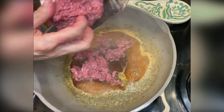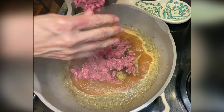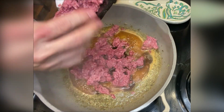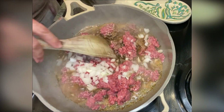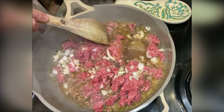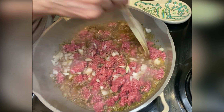You can put the whole package in and just pound it up, or you can do what I'm doing, which is just kind of crumbling it in. Because it's just me, I'm using a pound, but the recipe does call for 1.5 pounds. So I will have a little bit extra liquid left over. I should have added the onions to the liquid before I started adding the beef, but at the end of the day, it all mixes up together, and I don't think it really mattered at this point.